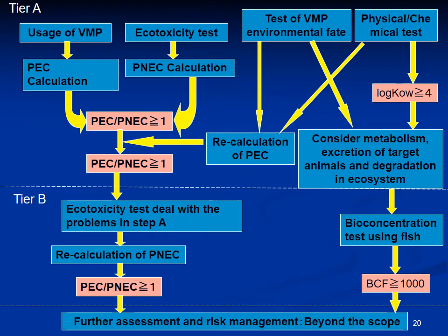This is the flow of assessment in Phase 2. In the assessment, PEC, PNEC, log KOW and BCF are used as endpoints. The pink dialog boxes are decision points. If the calculated value satisfies the criteria, the assessment is stopped. At Tier A, evaluation is based on a relatively rough calculation so as to suppose the worst case. The evaluation does not stop at an early step, and the value should be more critical in the following step. Further assessment and risk management are the responsibility of each region or country government, as it was mentioned earlier.